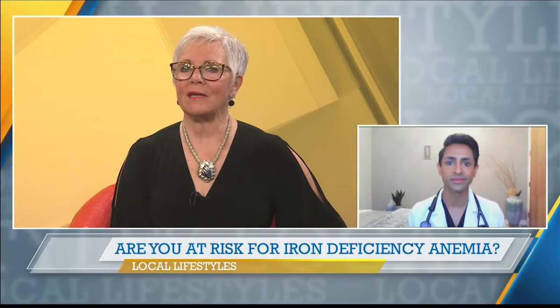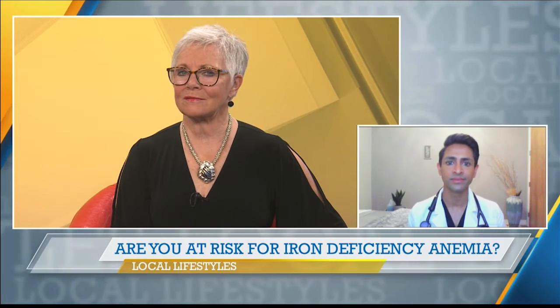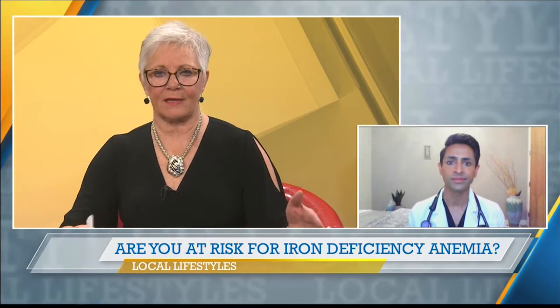And how are we diagnosed? To diagnose iron deficiency anemia, you have to be ordered a specific blood test by your doctor. And it's important to note that those blood tests are not a part of routine or standard general screening. So when you go in for your annual wellness exam or a general physical, this does not include testing for iron levels.